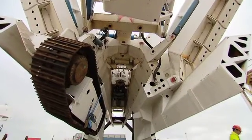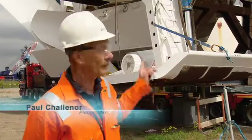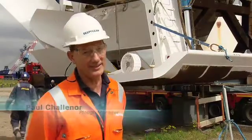The AMP500, when I first saw it, I was very impressed. I've worked with ploughs for 20 years, and this is the largest plough I've worked with, or indeed ever seen.